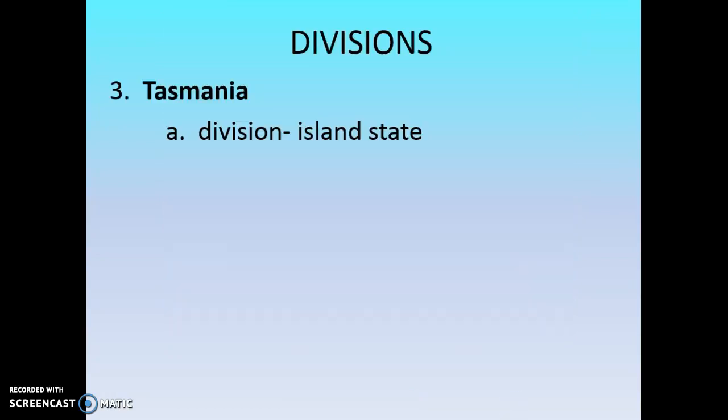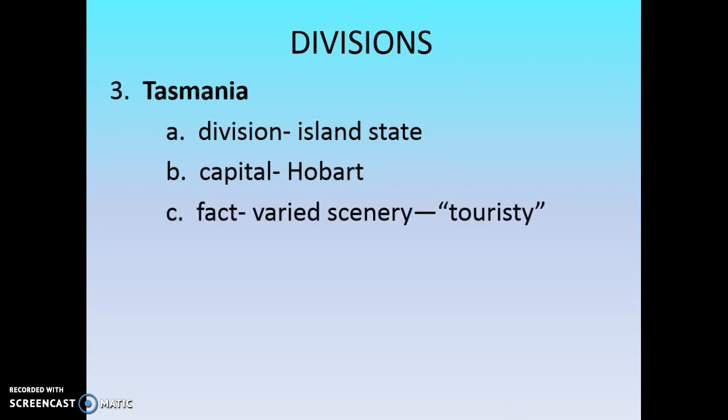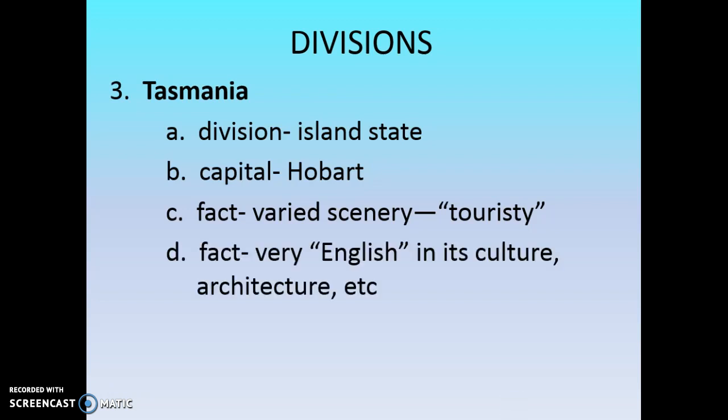The next one is Tasmania. It is an island state. Its capital is Hobart. It is very touristy because it is not like the rest of Australia. It's very green. It's much cooler, rainier. It reminds people a lot of England, not only in its climate and greenery, but in its culture, its architecture, the cobblestone streets. So people feel like they're at home if they are in Tasmania versus England.